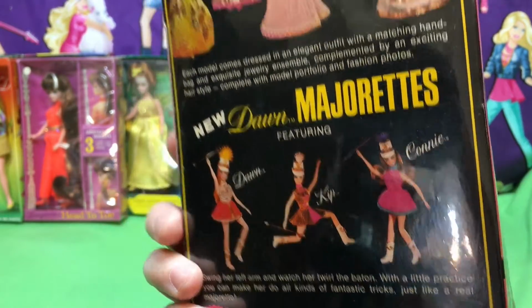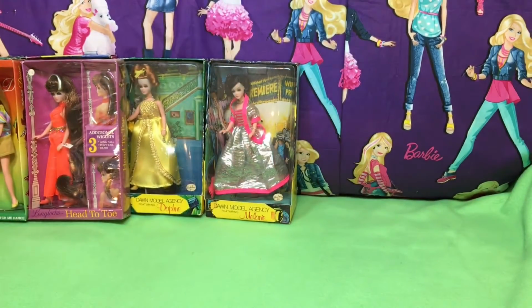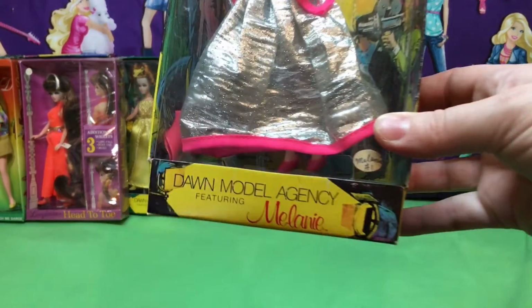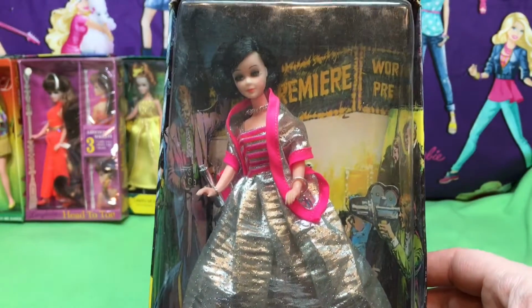So there's Kip, Connie, and Dawn. There's all their friends. They're really neat. I love when stuff like this walks in the store. So here's Melanie with her super sparkly dress. It's the very first Melanie.